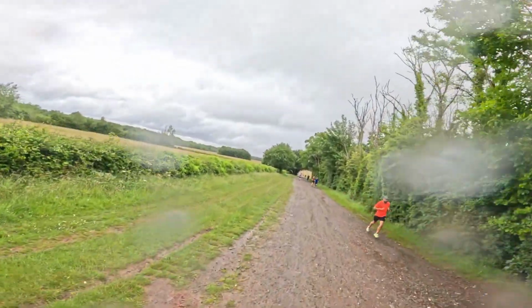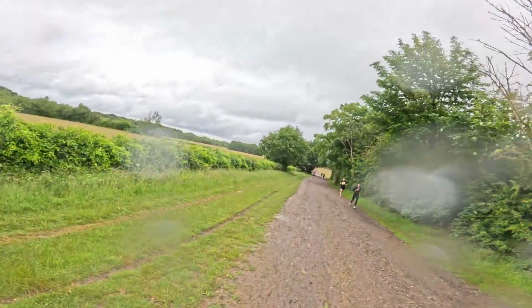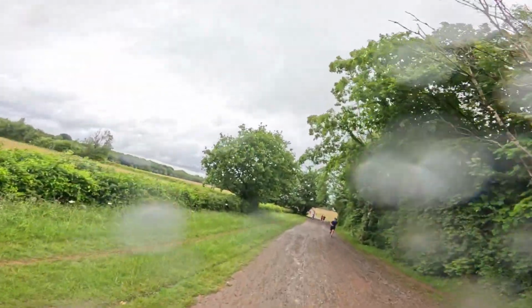Every time, once I do the turnaround point in this course, I always get an injection of speed. I guess it is slightly downhill, and there's usually the winds behind you at this point, so there's a sudden change in my pace.